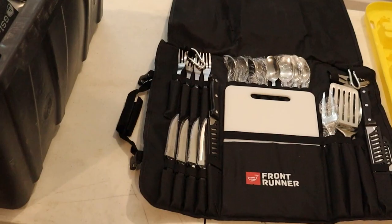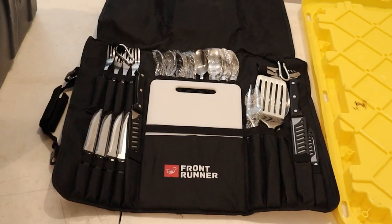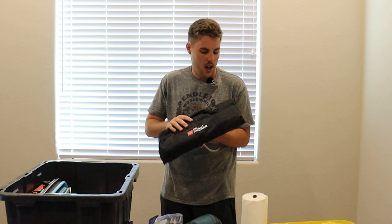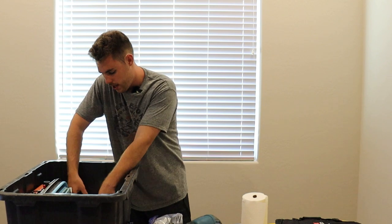Then I have the Front Runner forks, knives, and cutting board kit. This thing's awesome, used it a bunch. I actually have two different kits for forks and knives and stuff because they both kind of carry a little bit of different stuff. All right, and then we'll move on.